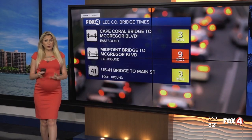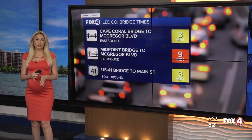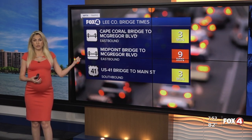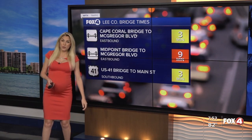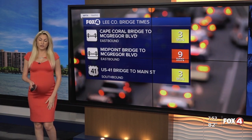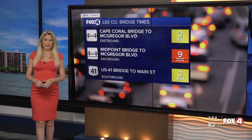Lee County, we went through a lot of the crashes you're dealing with about 10-15 minutes ago. And also another way to gauge how your morning commute is going to be the Lee County Bridge Times Midpoint Bridge. Already starting to see that time tick up in the orange from Cape Coral to Fort Myers. So if you're headed eastbound, that stretch going to take you almost 10 minutes right now. Time right now is 7:54 on the dot. You're watching Fox 4 Morning News.